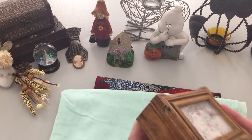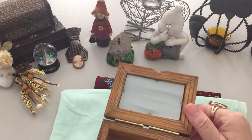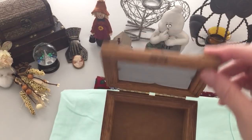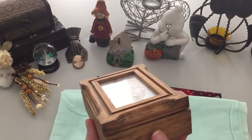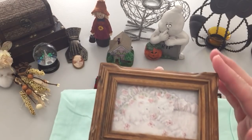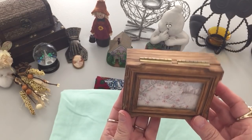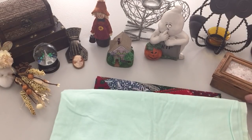I also was able to find this darling little wooden box that has the little kitty cats in the top of it. But of course you can take that out and put whatever picture you want in it. I'm not sure what I'm going to do yet, but since this is real wood, I might go ahead, paint it, and then with chalk paint, distress it, and then put in the top something seasonal that we can put here for the channel. Not quite sure.